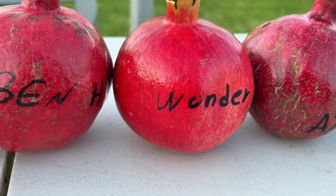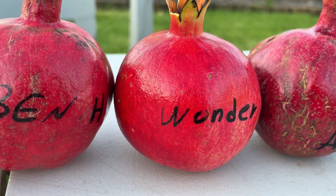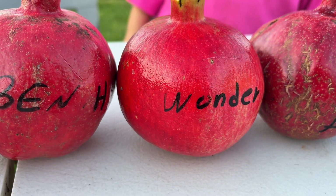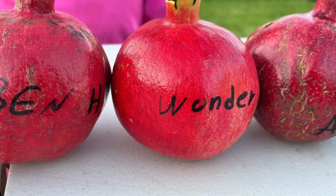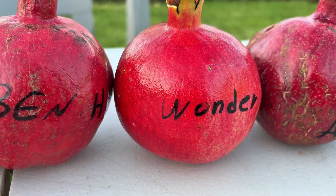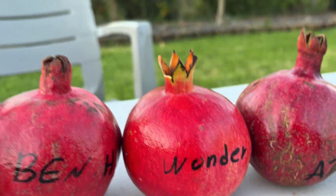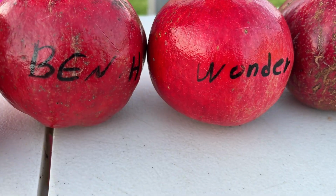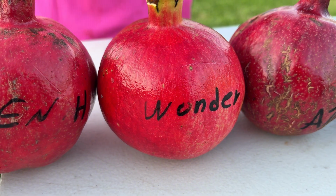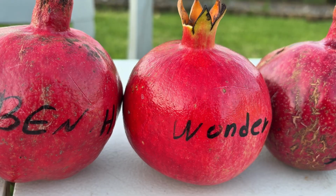Next to that is the reliable Wonderful, the Californian bred variety of pomegranates. It's actually a commercial variety, an excellent pomegranate in terms of tasting, really good tasting. The seeds are a little bit harder than most, especially when you compare it to other more pleasant varieties of pomegranate, but it does have an excellent taste. Consistently productive year after year. That's why they use it as a commercial variety, and it's relatively resistant to pests and diseases.